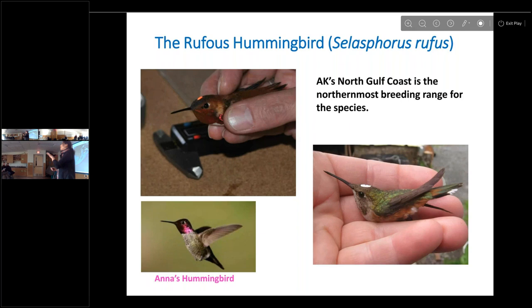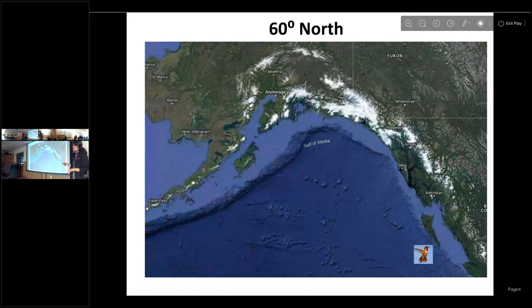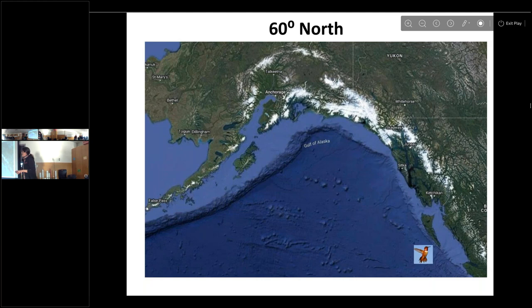So for those who don't know where Chiniga Bay is, it's right in there. And of course, we're in Cordova right here. And hummingbirds come up and they are just right, really exactly along this riparian edge right here. Occasionally they spill over into the Anchorage Bowl, but you're not going to find them there in any real numbers. And there's a couple of birds that like to hang out in Kodiak as well.